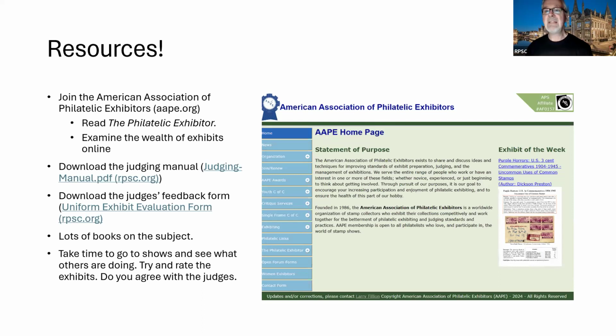Download the judge's exhibit form, which can also be used. I'm going to show you that in a minute, but you can find it under Uniform Exhibit Evaluation Form. And that is really helpful because it gives you a plan for structuring your title page. And I'm sure that Andrew will talk about that. But it's very good to use that as a plan for your title page.